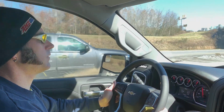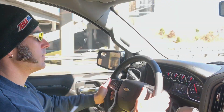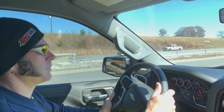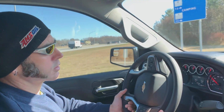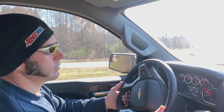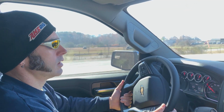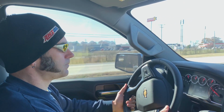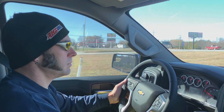We will fire up the camera again for our descent when we come back down off of it to see how the engine brake does. I know there's been some questions on the internet about folks not thinking that the engine braking's doing enough, so we'll see how it does with our little 2,400 pound load. Go from there. I think it'll be fine, but we'll see.